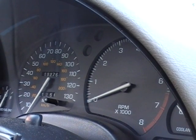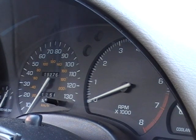Okay, here's the deal. 96 Saturn SC2 dual overhead cam. Engine is off, the car is warmed up. When I start this thing, it's going to go way high idle, and then it's going to come down to being a normal stopped idle, about 950 RPM.